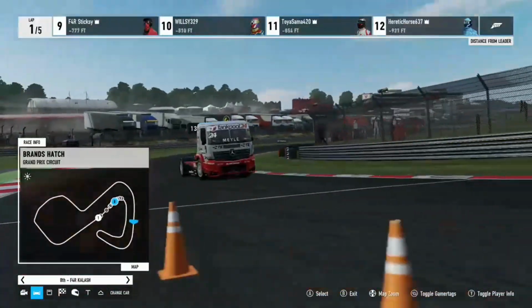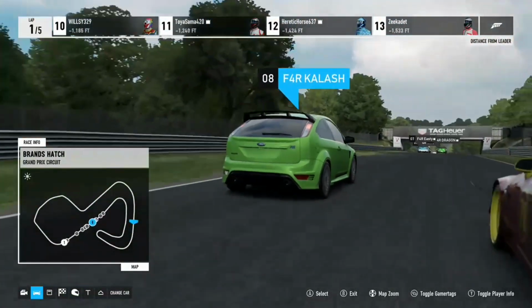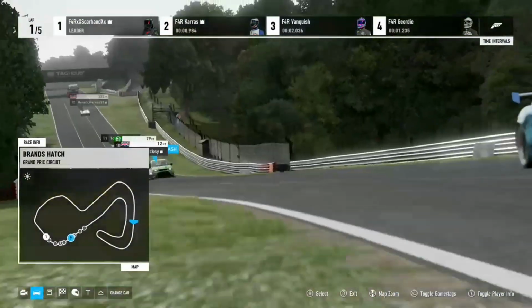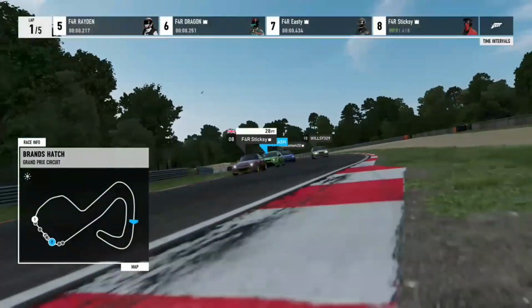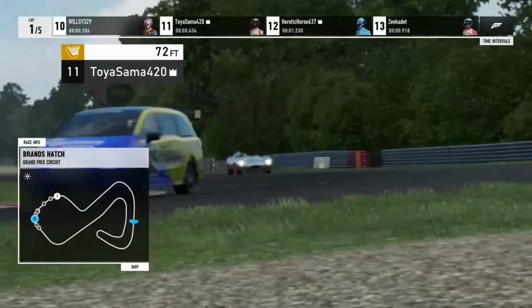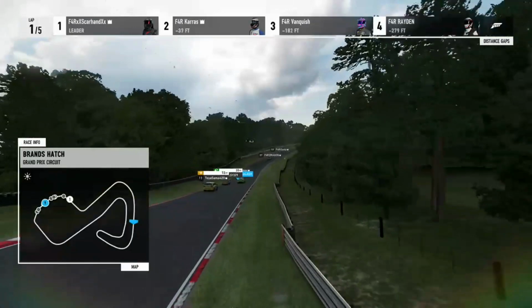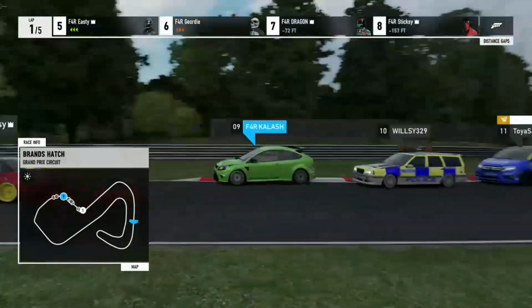Let's go along with F4R Kalash here. He is in the Ford, I do believe, yep, the Ford Focus. And he is being chased down by Stixie. The Stixie's going to look up the inside of Kalash going into this fast right-hand sweeper. That S2006 has got a lot of side grip, so probably was a pretty easy move for him. As Willis is looking to fight Kalash as well.